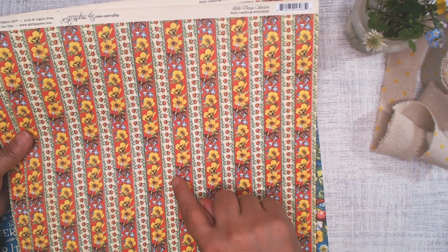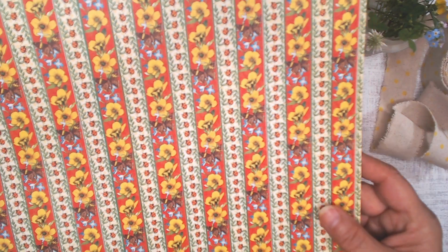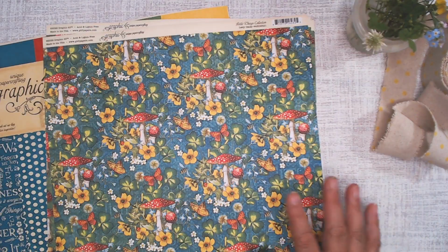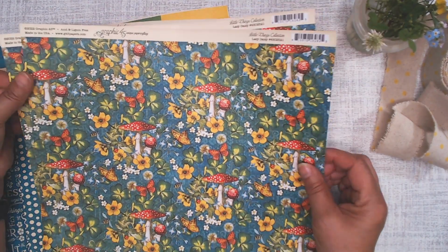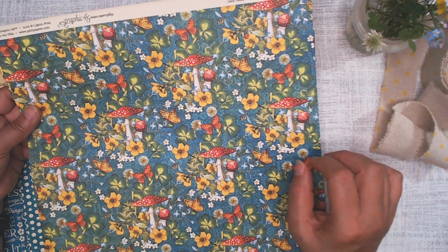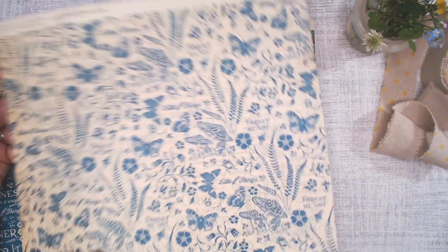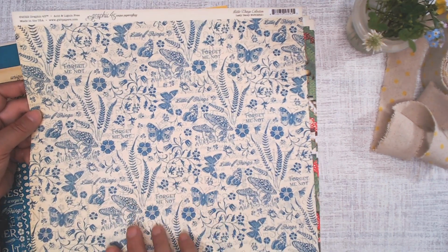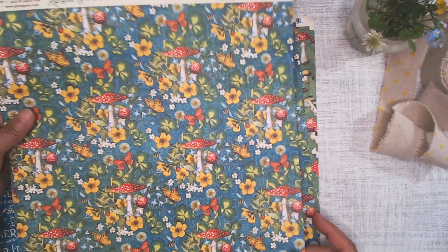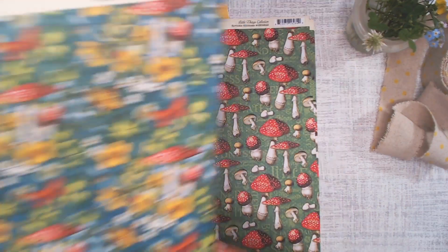I just love that. It's got ladybugs down the center of the page. I love when Graphic 45 does this turquoisey color, and it looks fabulous with the yellow. The back of it is just this blue on white cardstock. That's a pretty page. I might feature that.